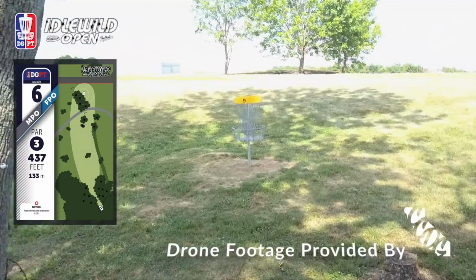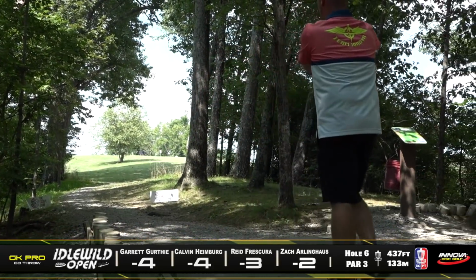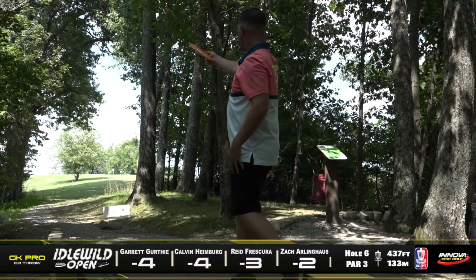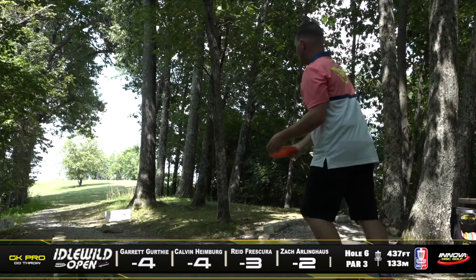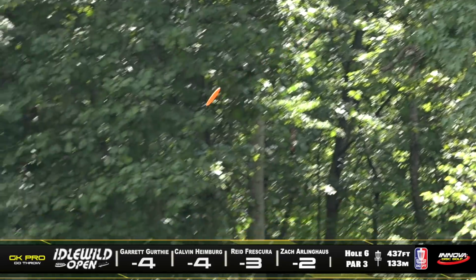I keep walking up to this hole thinking that I can just throw a nice flippy fairway driver, just bend it in there. No way. This hole is so long. Yeah, it is 437. You've got these trees right off the tee on your right. I like this play, though.